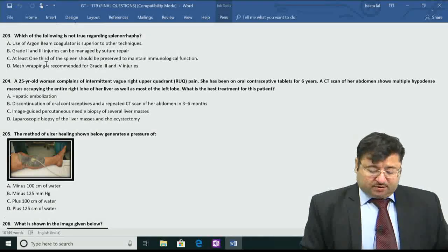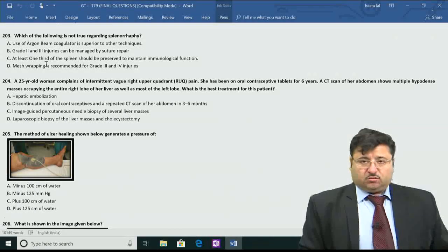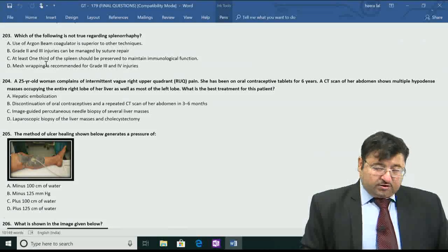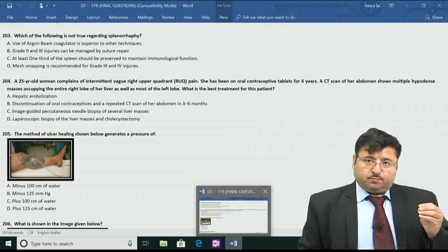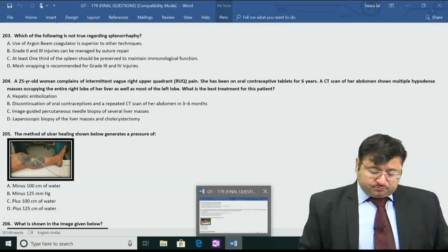So partial splenectomy, and the rest can be managed by repair, the part which is still not macerated, not broken, that it cannot be saved. And mesh wrapping for grade 4 and 3. So this is also correct. And what is the mesh used? Polyglactin mesh. This is the mesh which is placed over the broken pieces of the spleen to try to hold the pieces together, because these pledgets and these sutures would not really work here because the spleen is totally macerated and broken down, right?